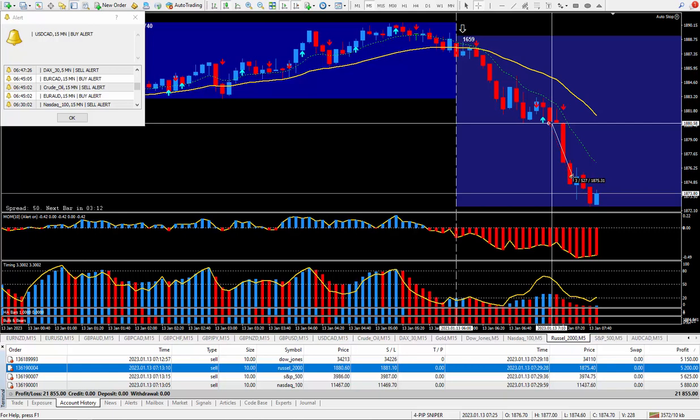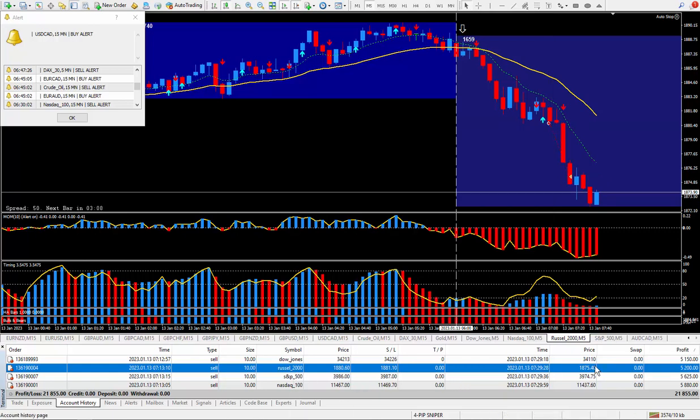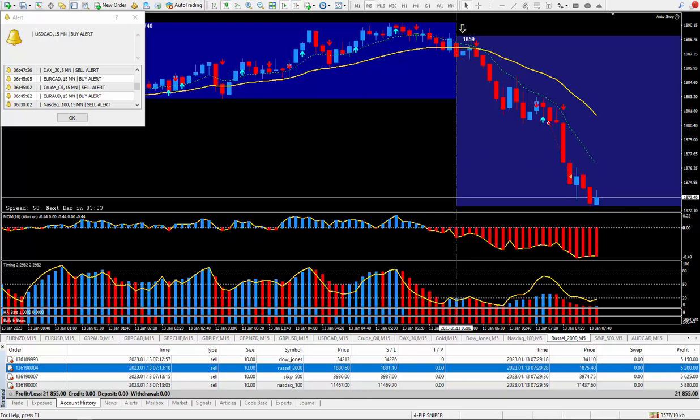You remove the last digit. So 52 times the money times the lots paid out $5,200.